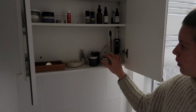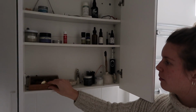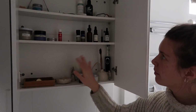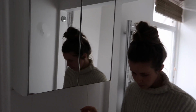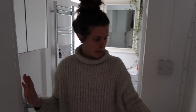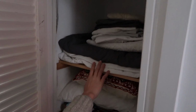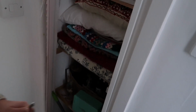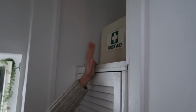Toothbrush, homemade toothpaste, face oils, essential oils. I've got my jewellery here. This pewter stuff on the top. In this cupboard is where we keep our spare linens, bed linens, towels, pillowcases, blankets, cleaning products down below, and I have my first aid kit up here which has got medicines, plasters, those sorts of things.